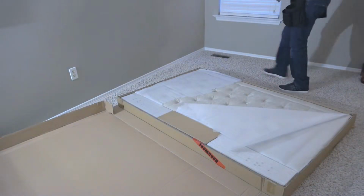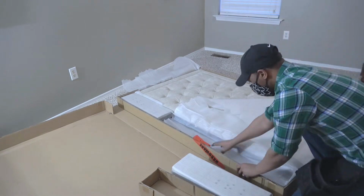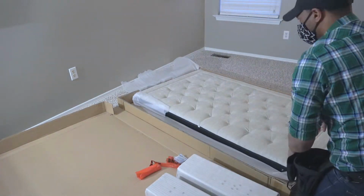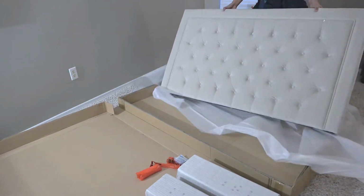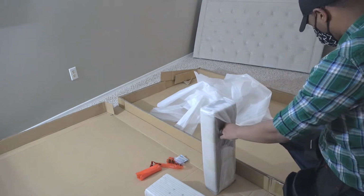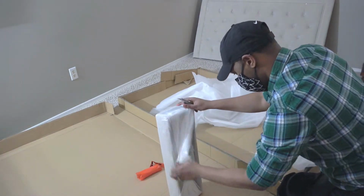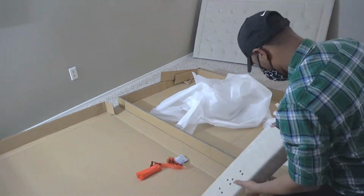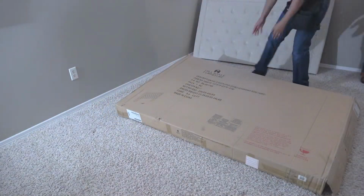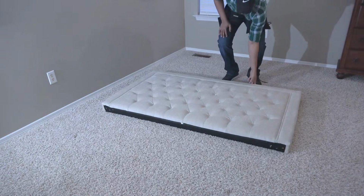So let's get started. I purchased this cream upholstered headboard from a furniture store called Weekends Only. Weekends Only is a super affordable store, and they're only open Friday, Saturday, and Sunday, hence the name. One day, probably during a holiday like President's Day or Memorial Day, I happened to find this headboard on sale for $75. And I thought this would be perfect to finish out the furnishing in my second guest bedroom.